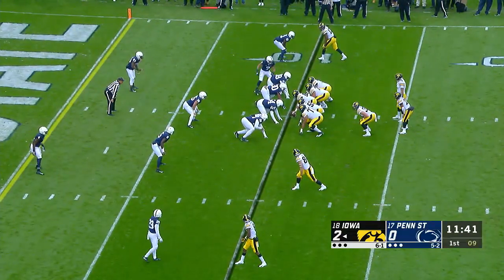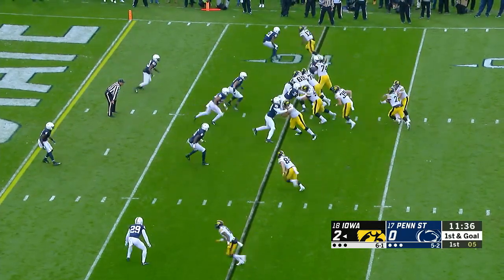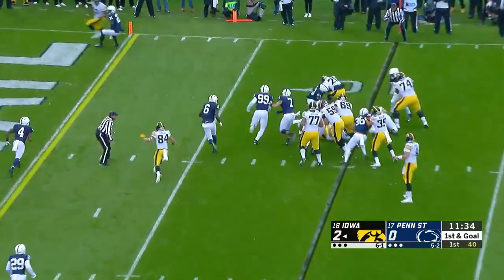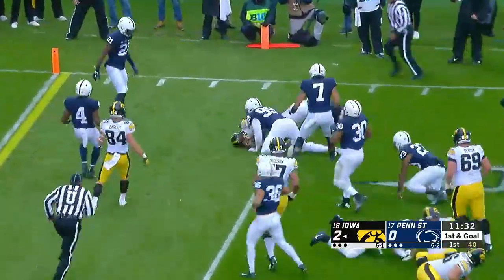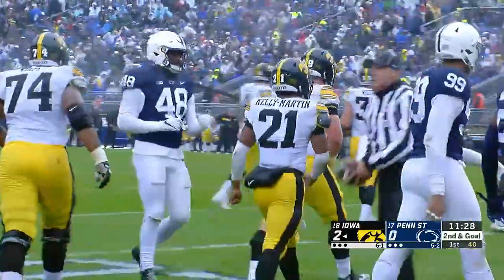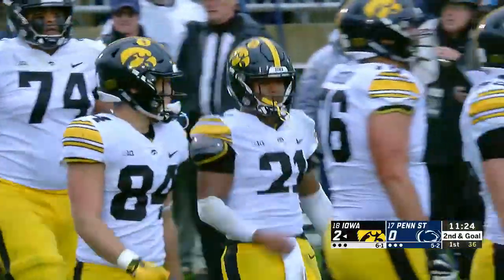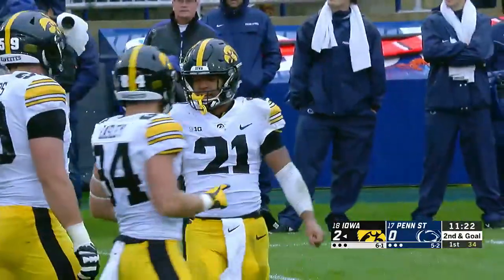They've dropped the sticks. It's first and goal. From the 10, Kelly Martin will try it again, lower the shoulder, and crash down to the 5-yard line. Second and goal upcoming. We're going to see three backs for Iowa today. Ivory Kelly Martin, you'll see Toren Young, and then you'll see Mekhi Sargent, all three of them.